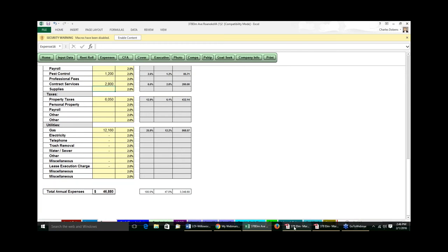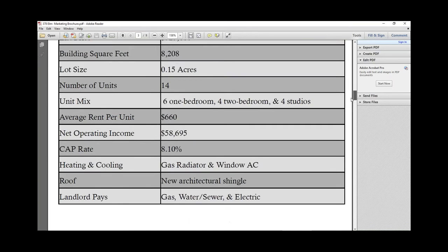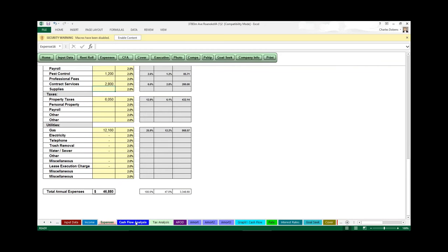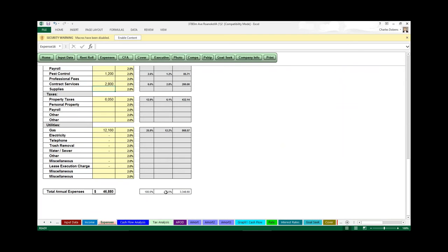If we remember, let's go back for a second here to what this guy had down under the executive summary. He said his NOI was 58,000, right? 58,000. What's ours coming in at? If we jump on over here to the cash flow analyzer, our NOI is 52. 58, 52. I still think the 52 is too low, and the reason is because it's showing up as a 47% expense ratio on a property that is built in the 1920s and where the landlord is paying all the utilities. In that case, you're looking more at 60%.